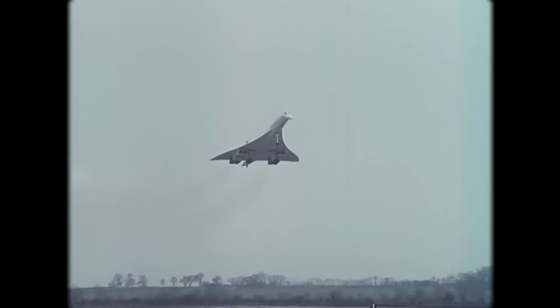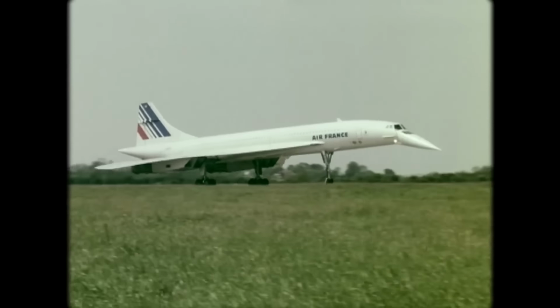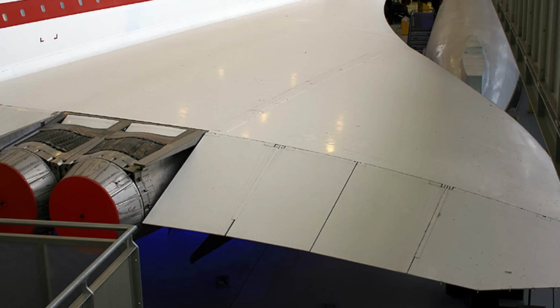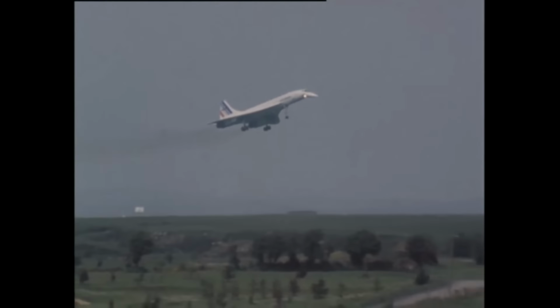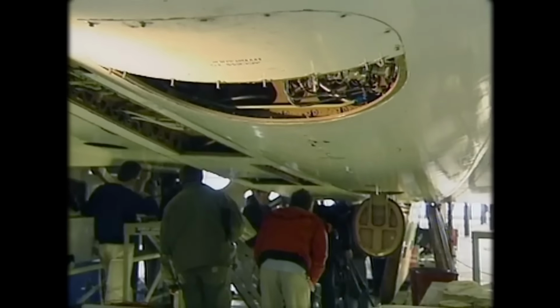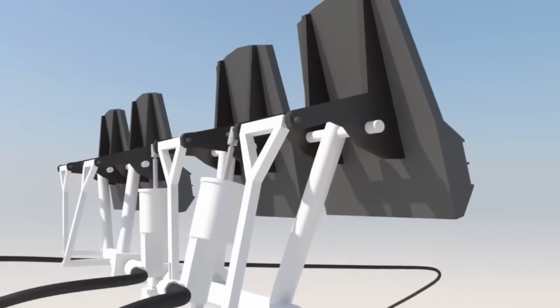The intakes and wings gave Concorde speed, but slowing it down for landing required an entirely different approach. Concorde's wings had no conventional flaps. Instead, the trailing edge carried elevons, which were control surfaces that combined the functions of elevators and ailerons. At low speeds, the elevons drooped downward, adding camber and helping generate lift. In cruise, they trimmed the aircraft precisely, keeping it stable as fuel shifted and air thinned. The wide delta trailing edge provided the space needed for these multi-role surfaces. Each elevon was powered by redundant hydraulic systems, or 3 separate circuits, so a failure in one wouldn't compromise control.